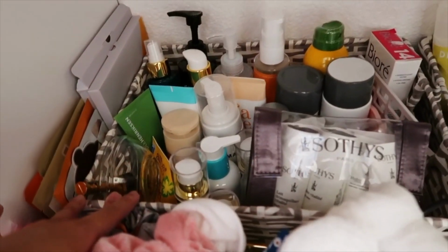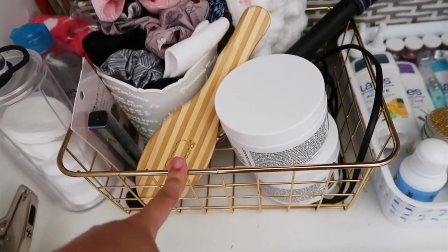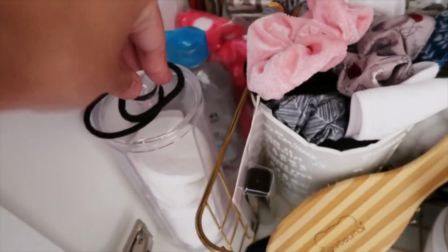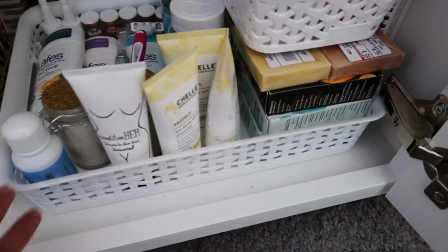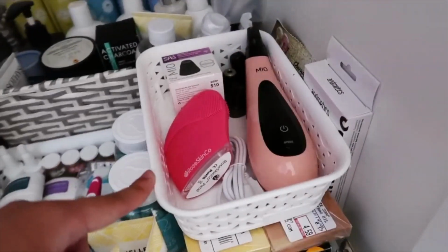Over here I just have a bunch of skincare products. I have this gold tray from Target, and I just have a bunch of hair stuff on here. This little container is from Daiso. And then on the side, I have this cotton pad acrylic organizer from Marshall's. Over here, I just have a bunch more beauty stuff. And this tray is from Target, as well as this one.